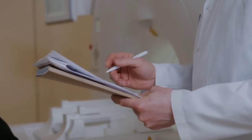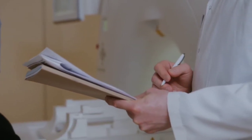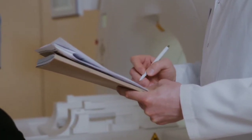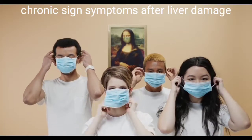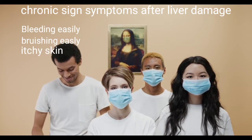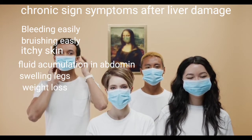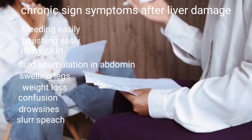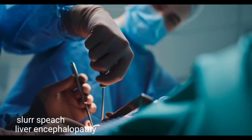Signs and symptoms of chronic infection typically become evident after years and are the result of liver damage caused by the virus. This may essentially include the symptoms of acute infection. Then over time, signs and symptoms may include bleeding easily, bruising easily, itchy skin, fluid accumulation in your abdomen known as ascites, swelling in your legs, weight loss, confusion, drowsiness and slurred speech, hepatic encephalopathy, and spider-like blood vessels on your skin, spider angioma.